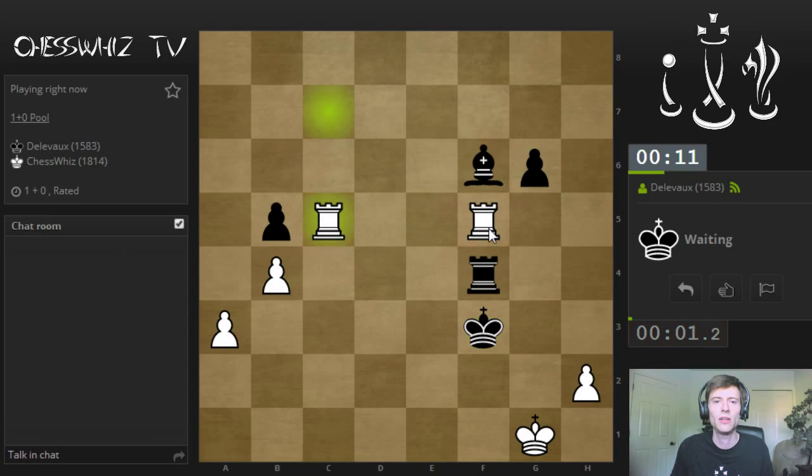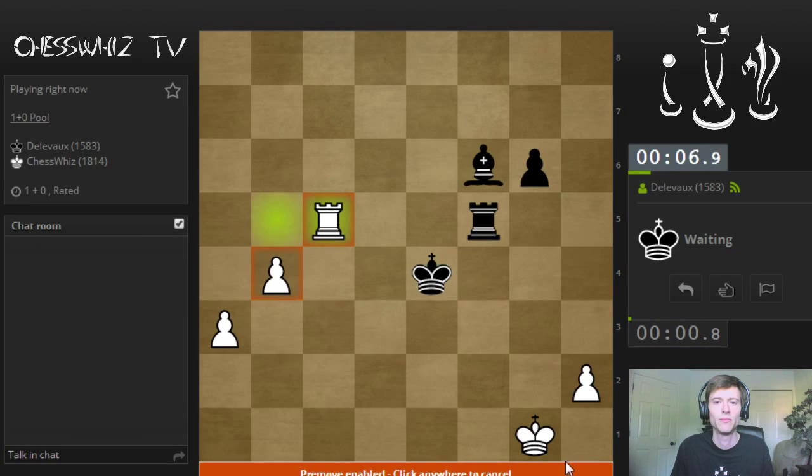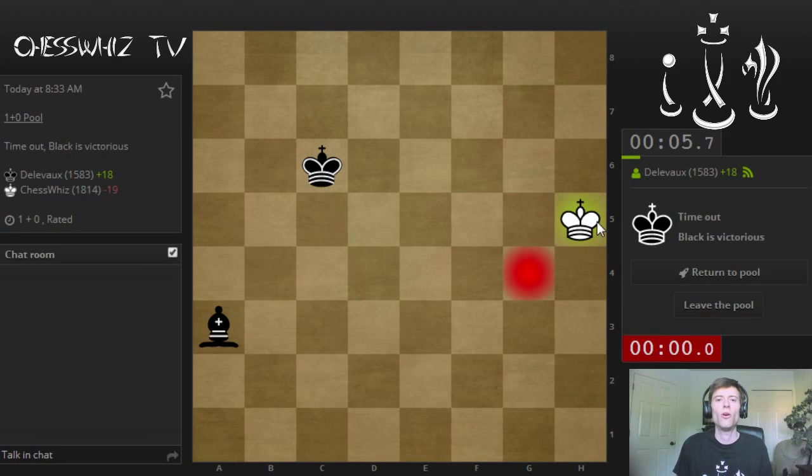Ooh! Apparently he didn't move his rook there. I tried to take that rook. Wow, he's really letting that rook live a long time. Point eight. That's a lot of time. Yes, it's a draw, because I got his last pawn. What? No!